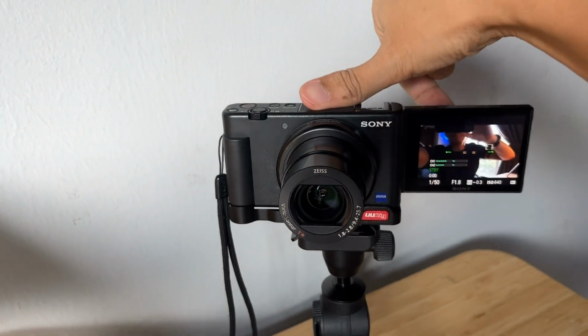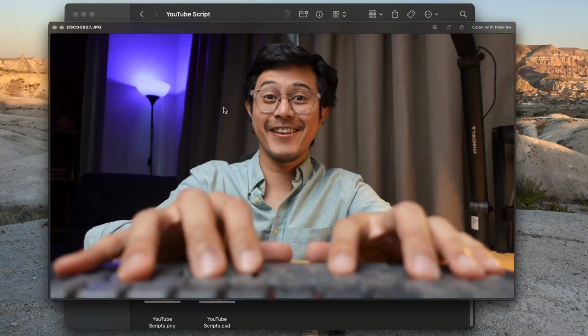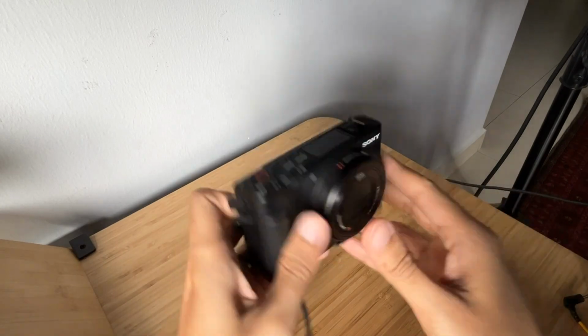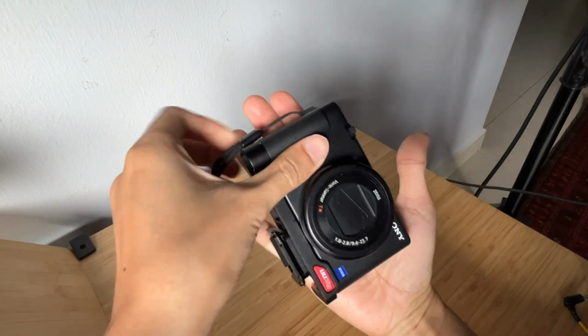It has a flip out screen so I can see myself. It has superior video quality to my phone. And because it's a better quality camera, I can also take better quality thumbnails as well. Now, the other cool thing is I can make the background blurry with one button. Clear, blurry. And lastly, it's very compact. It's about the same size as your phone. Maybe at some point in my YouTube career, I'm ready to be a little bit more creative. I want to start shooting outdoors.